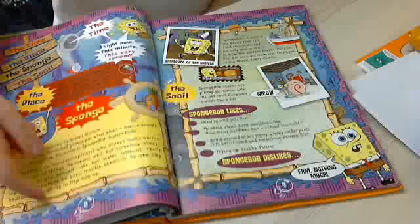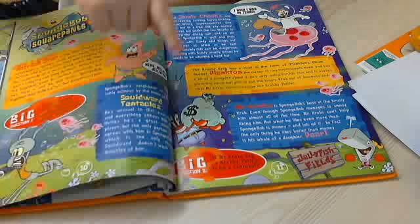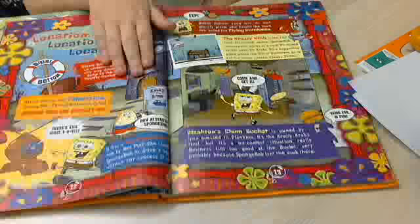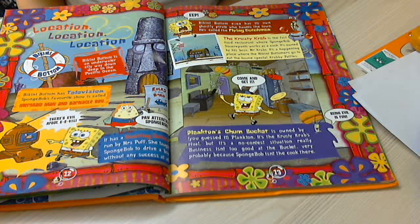SpongeBob Comics, SpongeBob SquarePants Annual 2005. It starts off with some fact files: SpongeBob, Patrick, Squidward, Sandy, Plankton, and Mr. Krabs. And then you get some information about the places in Bikini Bottom.